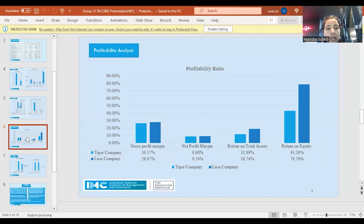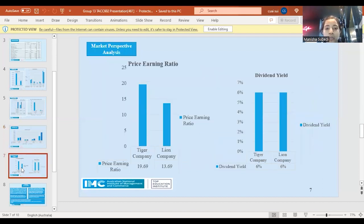And also, I talk about the market perspective analysis of both companies, Tiger company and Lion company. In market perspective analysis, we can categorize two factors: price earnings ratio and dividend yield. In the price earnings ratio, the Tiger company holds 19.69, and the Lion company holds 13.69. The Lion company is less than the Tiger company.